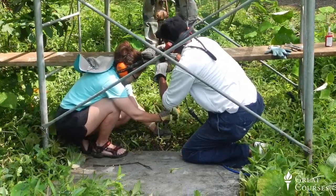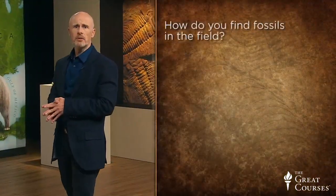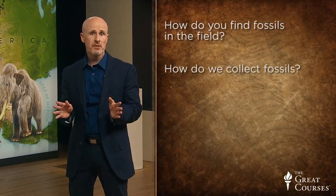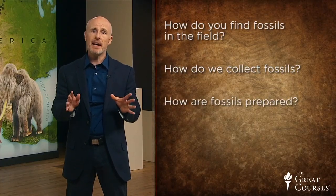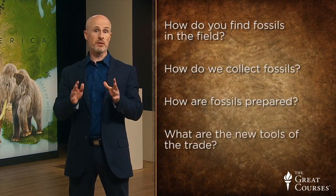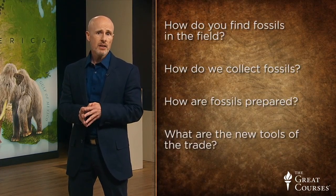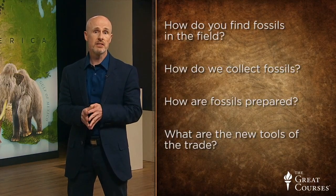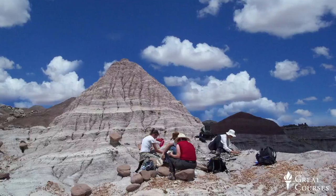So let's ask, how do you find fossils in the field? How do we collect fossils? How are fossils prepared? What are the new tools of the trade that we can use? And look at how we can breathe life into fossils through scientific illustration and reconstruction.